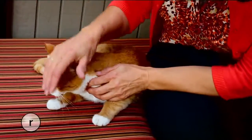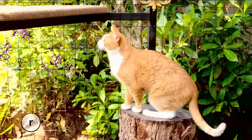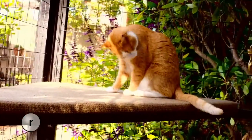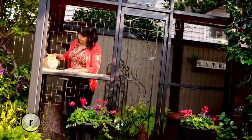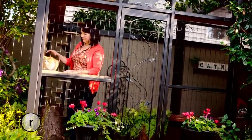Hey, Serena. Hey, beautiful girl. How did you get the idea for catio spaces? It actually evolved out of a desire to keep my newly adopted cat, Serena, safe. I wanted her to be able to enjoy the outdoors, and so I decided to convert my patio into a catio. Very clever. I know, so a safe outdoor enclosure.